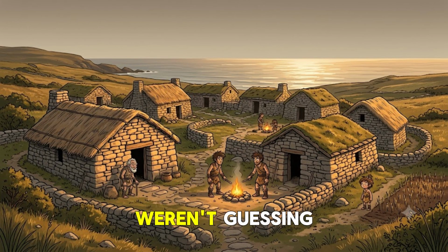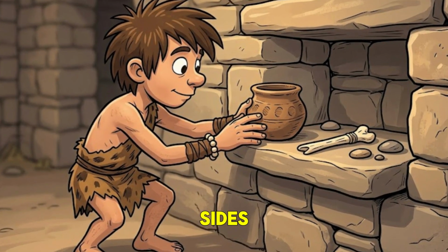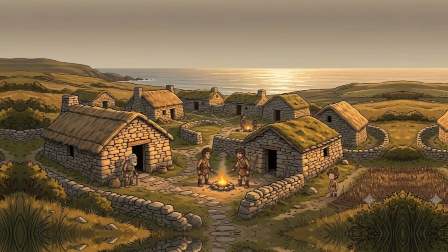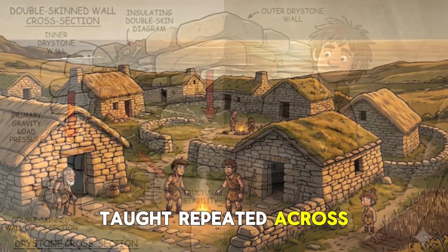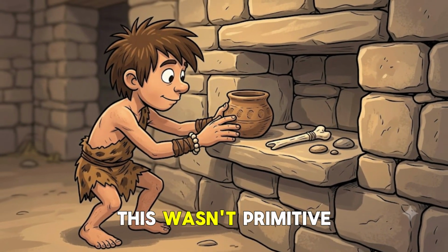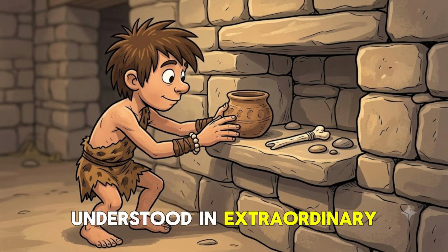The people here weren't guessing. Every house follows nearly the same layout: a hearth in the center, stone beds along the sides, a stone dresser facing the door. That kind of repetition doesn't happen by accident. It means knowledge, shared, taught, repeated across generations, refined a little more each time. Historians describe it plainly. This wasn't primitive building. It was engineering, built from what the land provided, understood in extraordinary depth.